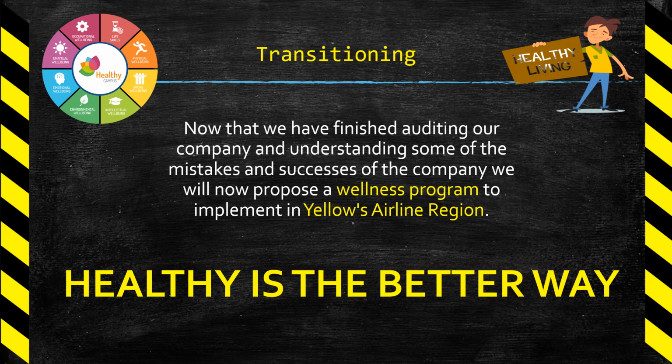Transitioning. Now that we have finished auditing our company and understanding some of the mistakes and successes of the company, we will now propose a wellness program to implement for Yellow's Airline Region. Healthy is the better way, as you can see down here below. And we have some health charts and, of course, healthy living.